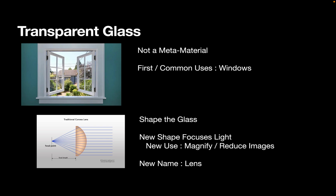However, you can change the properties of what you see by adding a shape to that glass. Let's say you made one part of that glass curved, and the other side flat. Now light comes into the glass, let's say from the right towards the left. It hits the glass at an angle, and because it hits at an angle, it bends. Light that comes straight into the center of the lens doesn't bend very much, but the light that comes in at the edges bends a lot, because of the angle at which the light hits the lens. So that angle is what really matters.